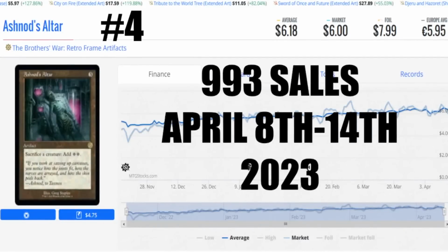Now, number 4. Again, look where we're at here. It's a Brothers War again. Ashnod's Altar, and it's that version, okay? It's not the different ones. It's this version. 993 sales. Average price $6.18 US. Market price of $6 US. A foil is $7.99. It is €5.95 to get this card to your house.